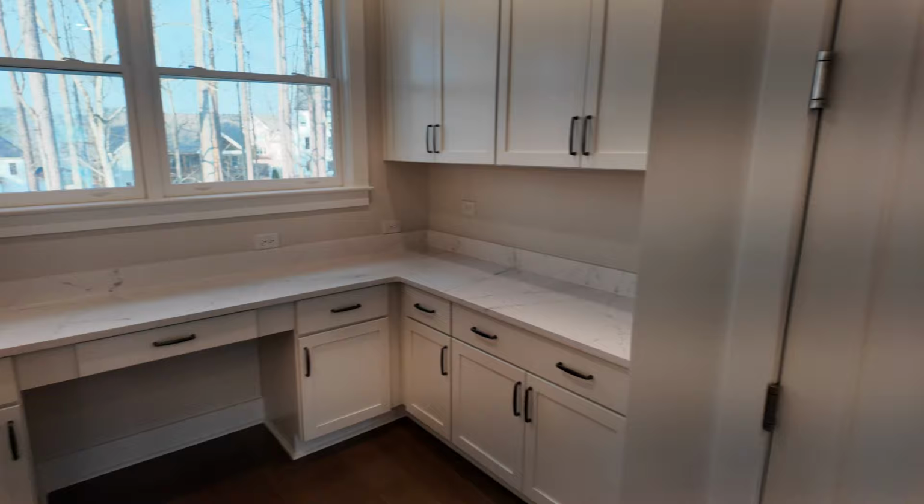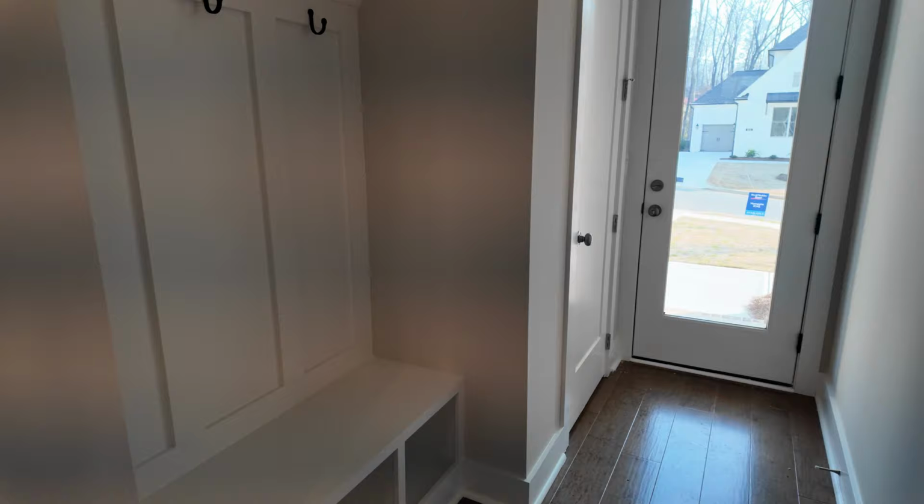This goes out to the garage. So we're not gonna step in there right now. And here you've got your mudroom. It's a second door that leads in, and here's the other side of the garage. Two doors into the garage.